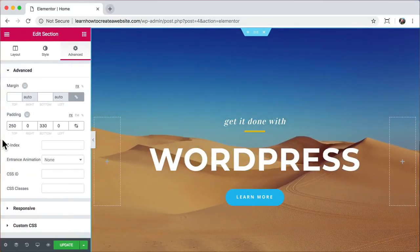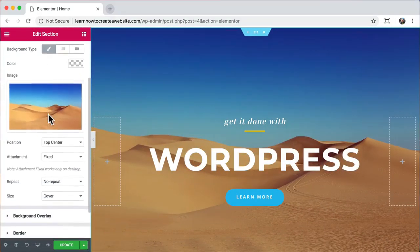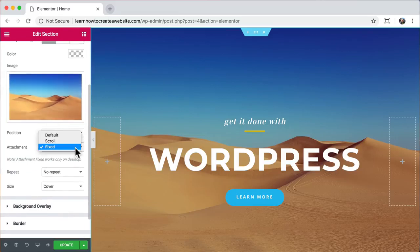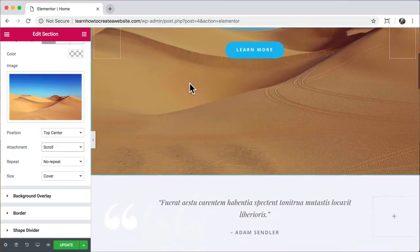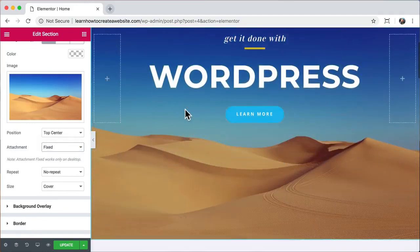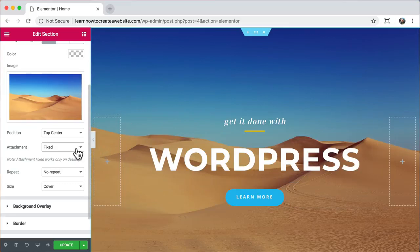Let's go back to style and check out one more option. And here where it says attachment fixed, that's when you scroll the website, the image won't move. But what if you want the image to move when you scroll it? You can just go back to scroll. So now when we scroll the website, the image moves, or go back to fixed. And now when we scroll the website, the image stays there. So that's a pretty cool effect. So let's just keep that.